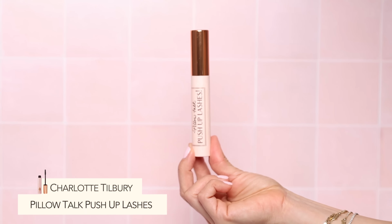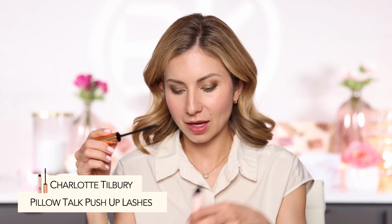Okay, I'm not gonna curl my lashes because I am gonna pop on falsies today, but I'm gonna go ahead and load the mascara up since we are popping on falsies. I'm going in with the Pillow Talk push-up lashes in black, and we are gonna load up the lashes. I'm gonna start at the base and just wiggle the brush back and forth so I get a lot of mascara at the base of my lashes, and then I can pull up. So I was gonna put on false lashes, but I honestly don't think that I need them.